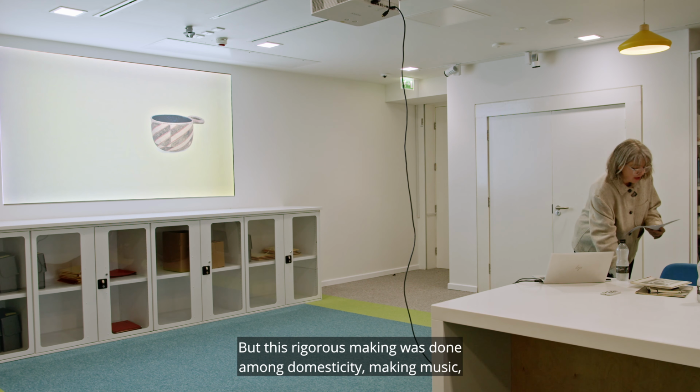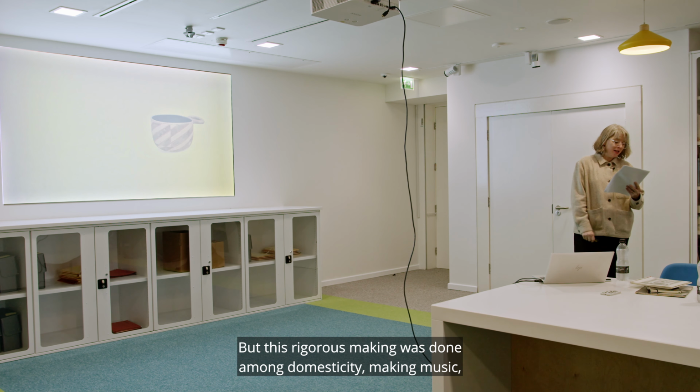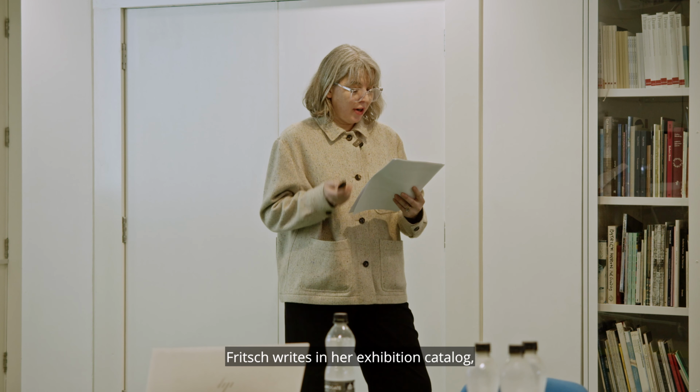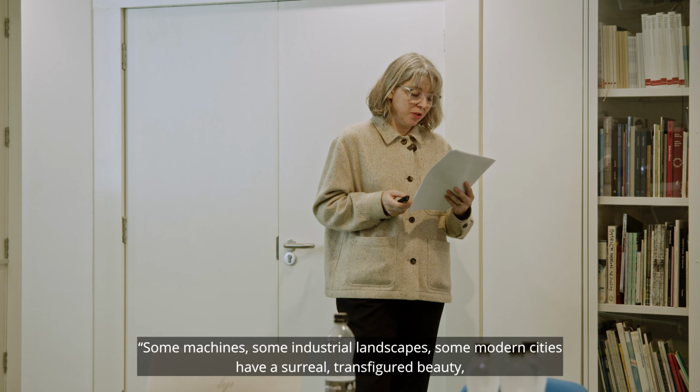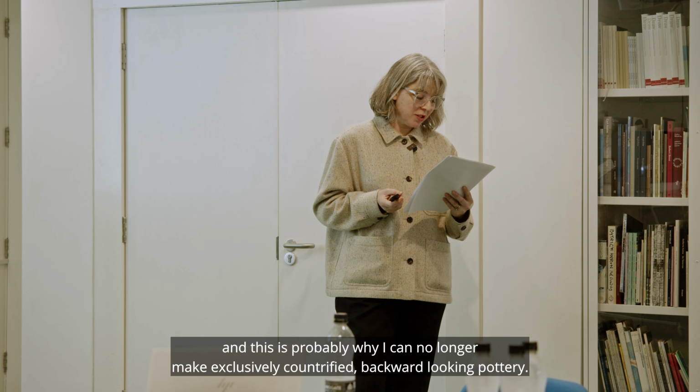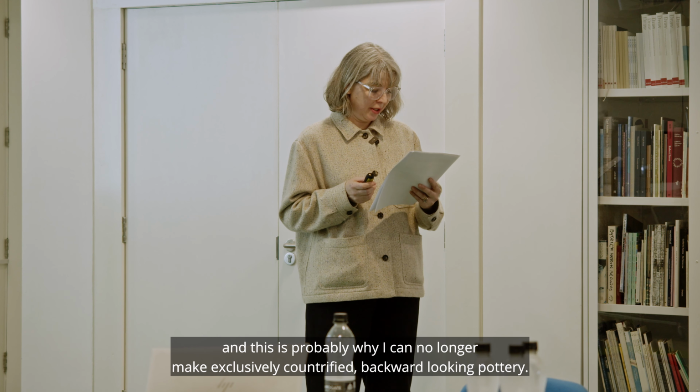But this rigorous making was done amongst domesticity, making music, living in a city, a more modern reflection of the effects of contemporary life. Fritsch writes in her exhibition catalogue, "Some machines, some industrial landscapes, some modern cities have a surreal transfigured beauty, and this is probably why I can no longer make exclusively countrified backward-looking pottery."